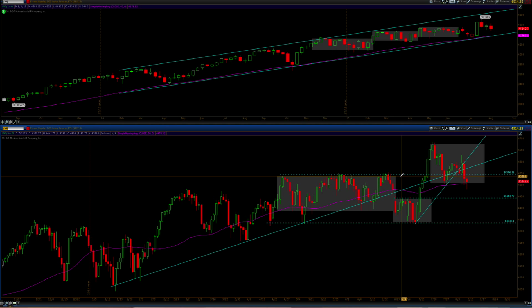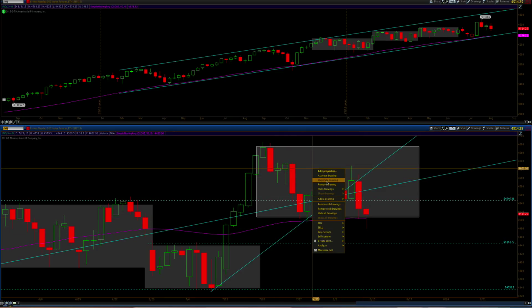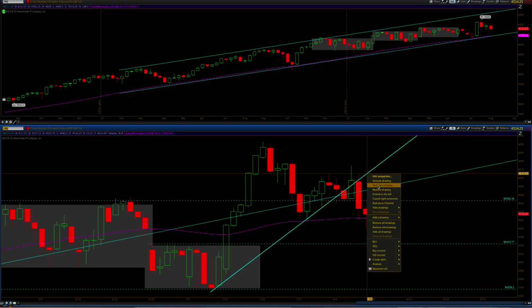Now, as far as the Nasdaq goes, all right, we've moved higher, came back, tested the 50-day, all right, bounced a little bit, came back, tested the 50-day again. So now you have this lower consolidation. So if we redraw this, let's remove some of these drawings.